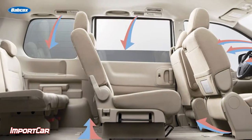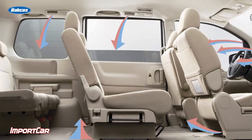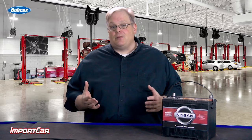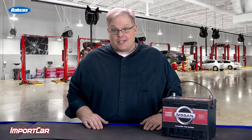Inside the car, probably one of the most critical things to address is the HVAC system. In some cases, some vehicles may not remember the position of the doors inside the HVAC system. This may require reprogramming with a scan tool or an auto relearn reset.